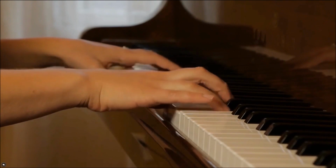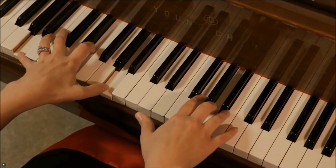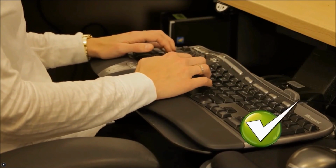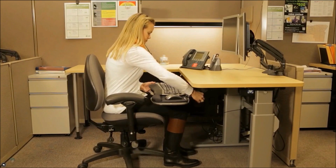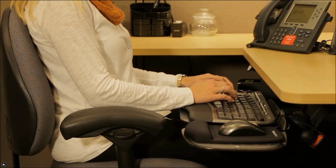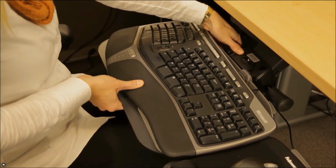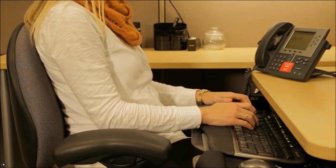Using a computer keyboard is kind of like playing the piano. The proper body posture helps prevent injuries and improves your technique. Your hands, wrists, and forearms should be level with your elbows, like this. Not this, or this. If you have a keyboard tray, make sure it's at the right height so that your wrists are in a straight line with your arms. Your elbows should rest comfortably at your sides at about a 90-degree angle. The keyboard tray should be level or tilted slightly down. This helps your wrists stay straight and in line with your forearms.